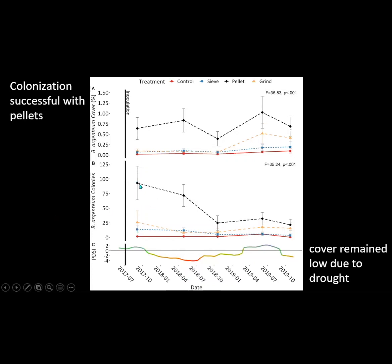Pelletization was quite successful. We saw high rates of pellet colonies, and then significantly higher rates of cover. This was specific only to Bryum argenteum. We didn't see any Funaria or Ceratodon on these trials. So it seemed like there was potential for mosses to take off, but right as that was occurring, this extreme drought happened.